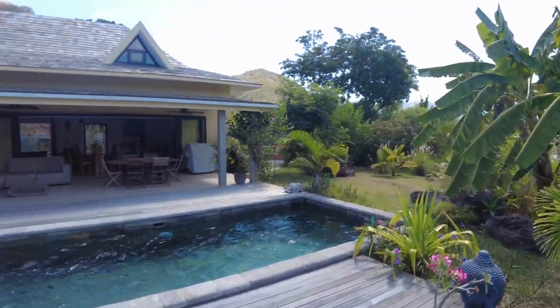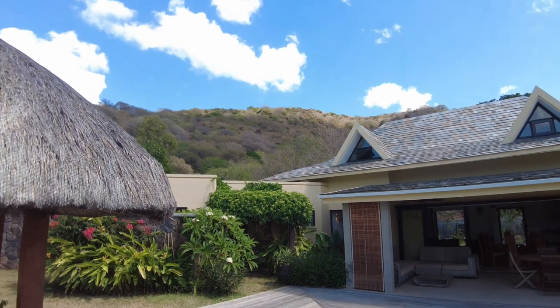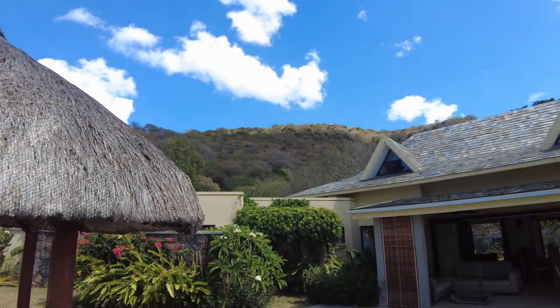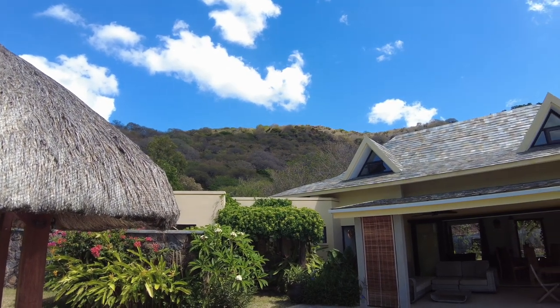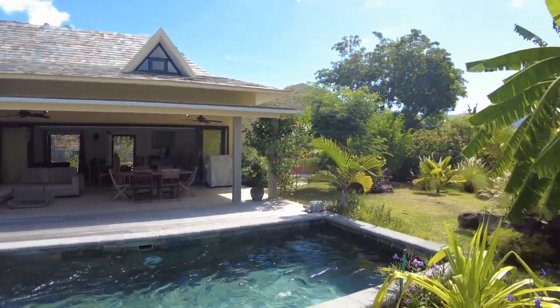Okay, you're gonna see the beautiful mountain in the background as well. So you're right on the back of the mountain here, which is, there's no neighbors behind you, and this is a private property, and it's actually a hunting ground. So you have deer and stag that actually come down to the back fence. We'll take you around there now and show you the beautiful living area outside.